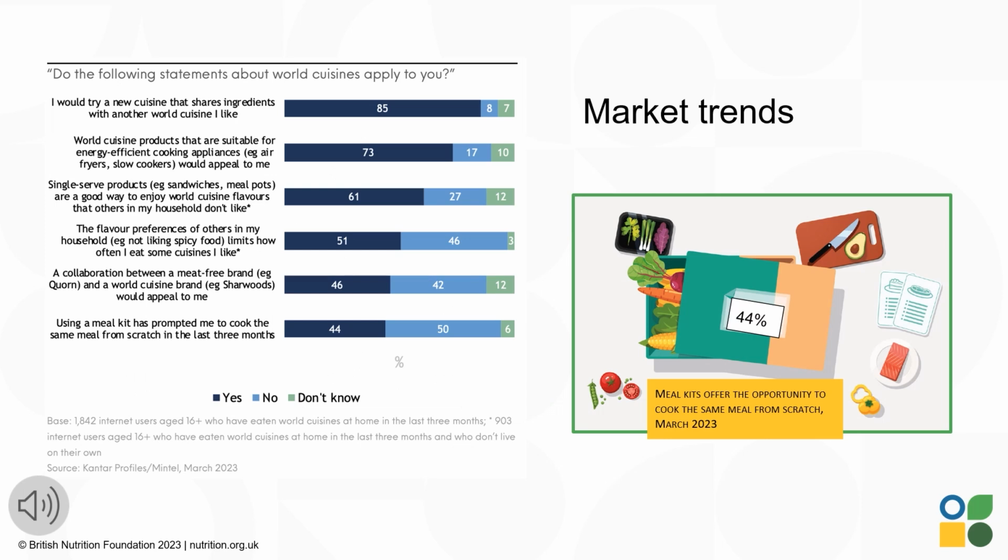Mintel, the market intelligence agency, published a very interesting report earlier this year. They interviewed over 1,800 internet users about their habits and preferences over consuming world cuisines at home. What they found about the two most relevant statements with regards to consuming world cuisines are trying new cuisines that will share an ingredient with another world cuisine that the consumer will enjoy, and that world cuisine products that are suitable for energy efficient cooking appliances like slow cooking, air fryers, would be quite appealing to the consumer as well. And these are very pragmatic reasons when we think about world cuisines and generally cooking at the home.